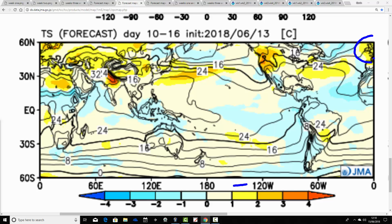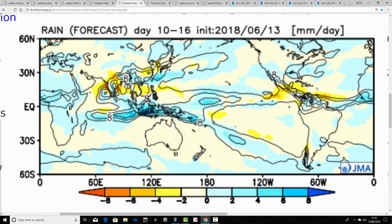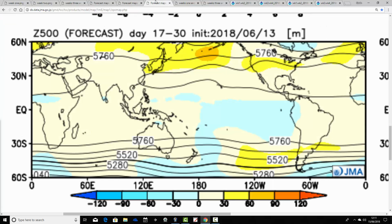So it's going to be a very warm June if this is right, with a temperature anomaly of at least a degree and a half above average, possibly even 2 degrees above average. Very warm June. As far as precipitation anomalies are concerned, again, generally drier than average. Even Scotland looks like it's going drier than average in week 2. So we finish June on a very warm and dry note, with high pressure centering over the country.